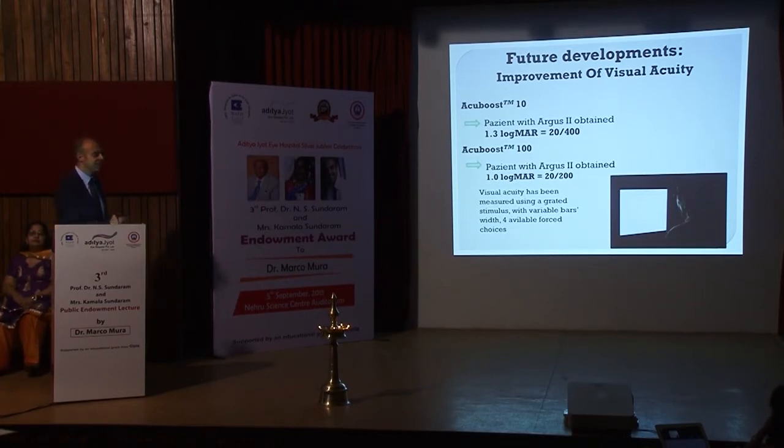This device is really nice because the hardware can be improved very, very fast. And with the new AccuBoost 100, the image gets boosted 100 times. We have patients who could read up to 2200, which is the highest vision ever reached with such a device.